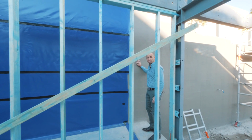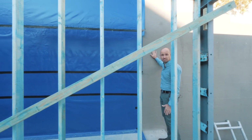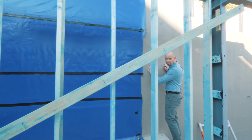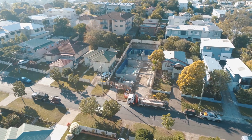Something that we've had to do on this site is fairly extensive waterproofing. Because we did such a big site cut, all of these walls here are retaining the neighbour's soil. So you can see we've got this waterproofing membrane. It's actually a negative, so it's gone on the inside of the wall. As you'd imagine, the soil and the water's on the other side, and this is giving us our waterproofing.